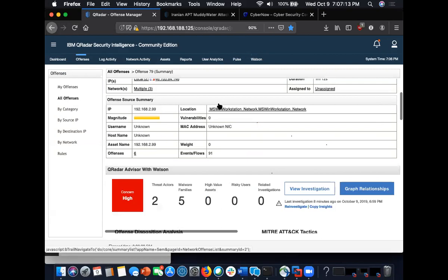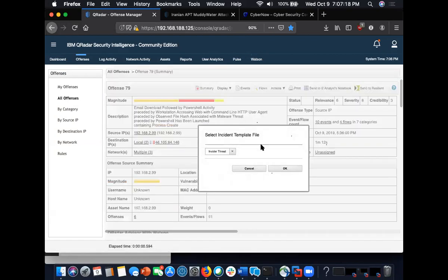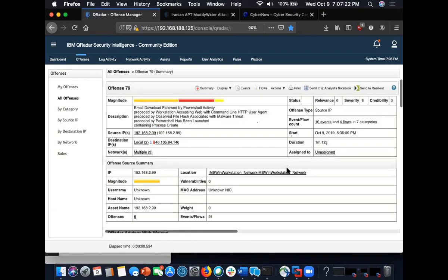What I can then do, now that I have found this with Watson, is quickly send this over to Resilient. So maybe I'll say this is one of our phishing emails.